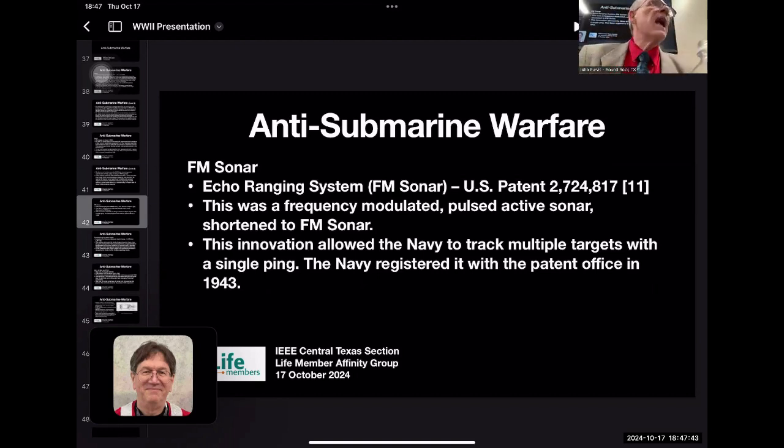That evolved into FM sonar. That was a patent filed by the Navy Department, which used frequency modulated pulse active sonar, and it was shortened to FM sonar. And this allowed the tracking of multiple targets at one time. So it was a big step forward, and was developed in 1943.